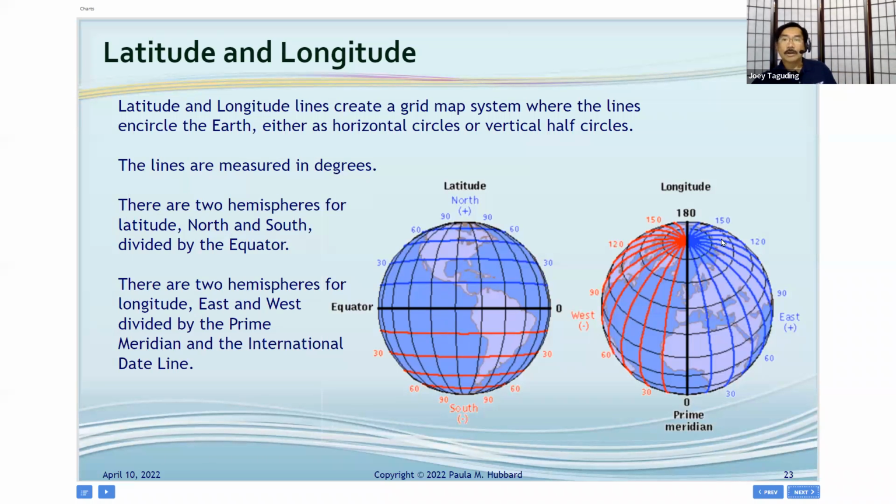Longitude lines parallel the prime meridian through, I believe, Greenwich, England, with the international dateline on the other side. They run north to south, North Pole to South Pole. The distance between them narrows as it approaches the poles, and the distance between them is wider at the equator. I like to think of them as orange slices. That's what you're kind of looking at.